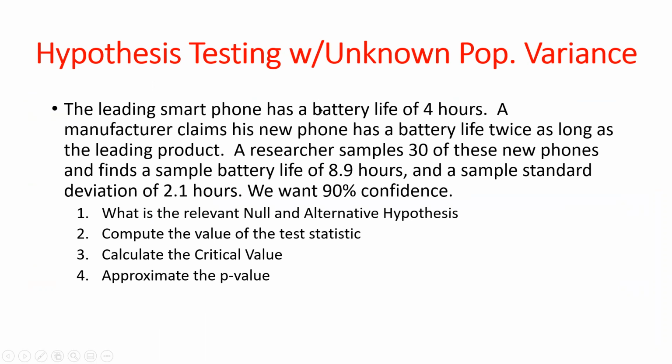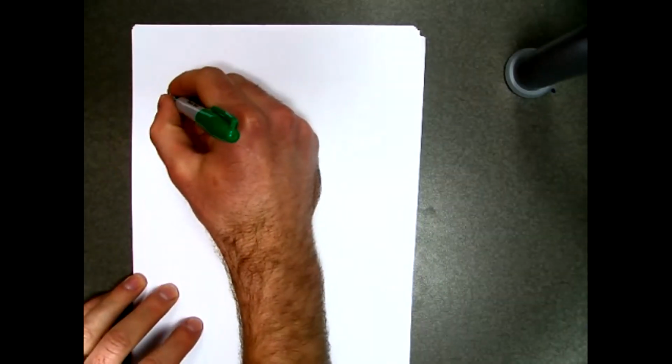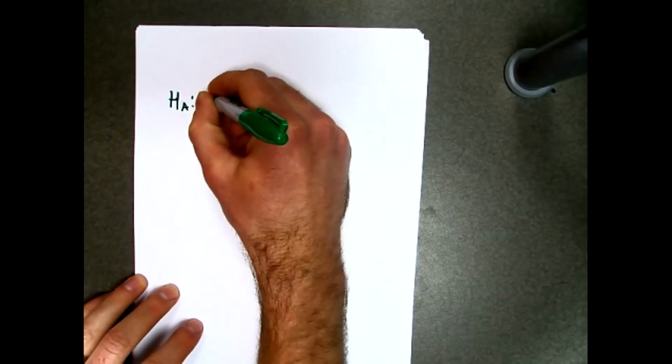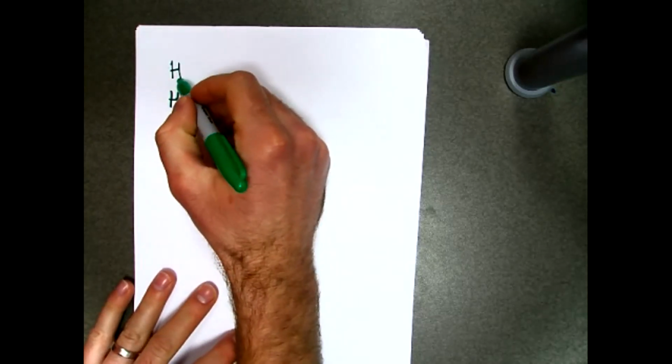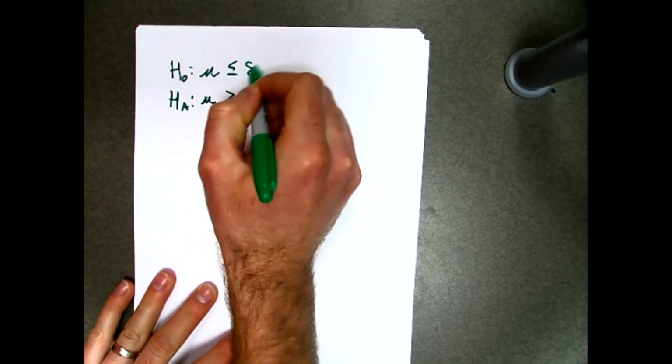So we've got this problem, which says a leading smartphone has a battery life of 4 hours. A manufacturer claims this new phone lasts twice as long. So if we're going to try to identify our null and alternative right away, if it's going to last twice as long as the current phone, that means it's going to be greater than 2 times 4, so longer than 8 hours of battery life. That's what the manufacturer is claiming, so that's what we're going to test for. We assume the opposite is true, and that's going to be our null and alternative hypothesis. So we're basically just going to work through this problem together.